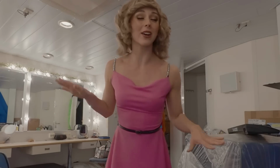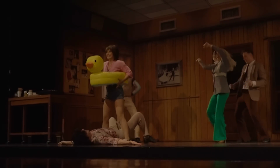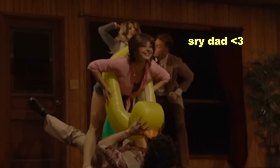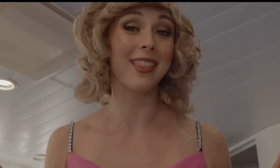Besides this one, most of my dresses are high neck, and then we have a couple casual moments as well. This one is definitely my favorite outfit. I just think it's very, very cute and flattering. And as far as wigs go, this is the one that I wear about 90% of the time, but I do have 3 that I change throughout the course of the show.